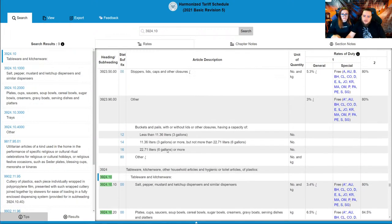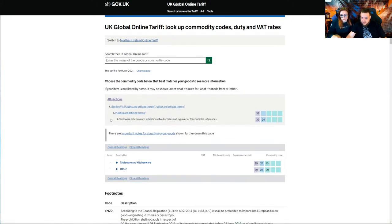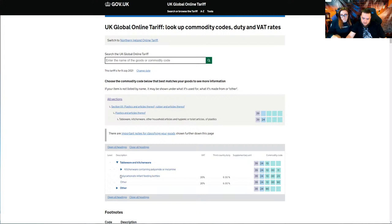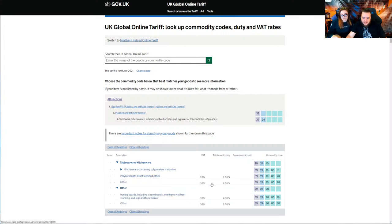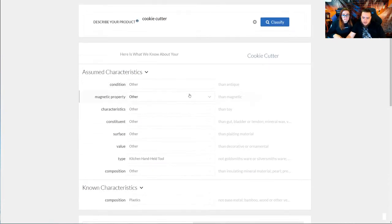Other. Okay, let's check here. Triple check, because this one's always got weird stuff that it likes to do. Ours was 10, other. And the cool thing about this one too, if you can figure it out, you can see what your country duties and your VAT taxes are going to be on these. Let's scroll down to the bottom and make sure there are no naysayers. I'm not sure. Our PLA is made of cornstarch. It's compostable. Okay.